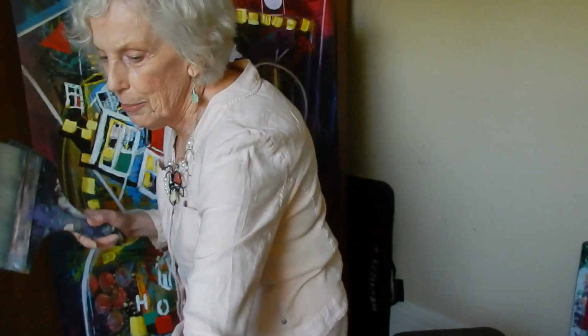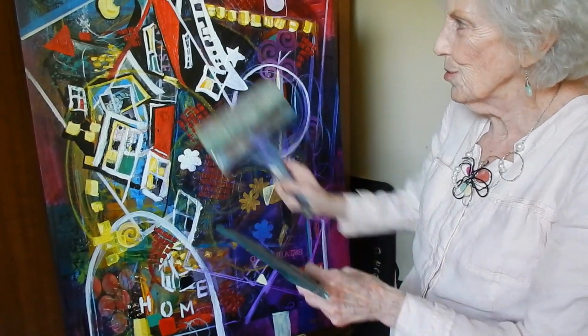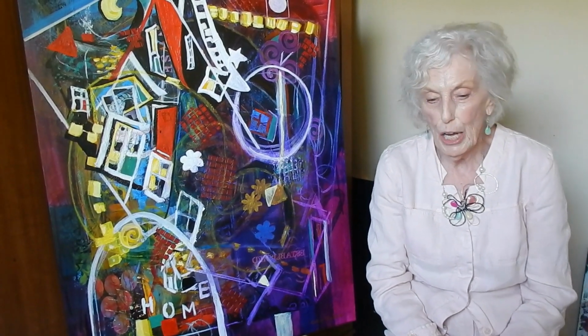My tools are typical artist tools, such as brushes. When I paint large, I need large tools, and I use these especially in the beginning. And I use household items, anything I can find, spatula from the kitchen. When I need a circle, I might use a pie plate, for instance.